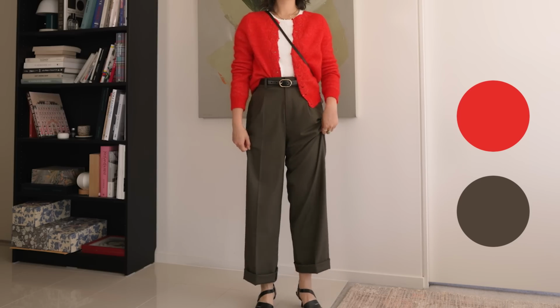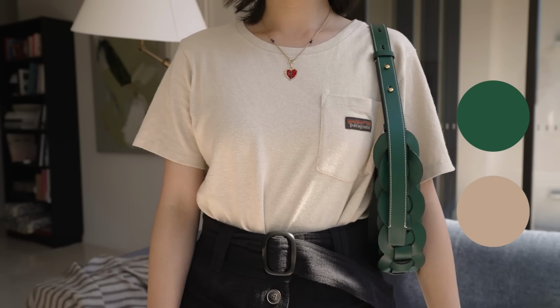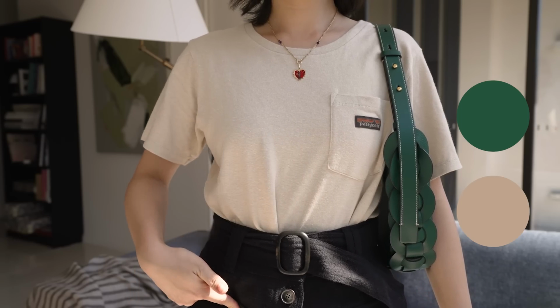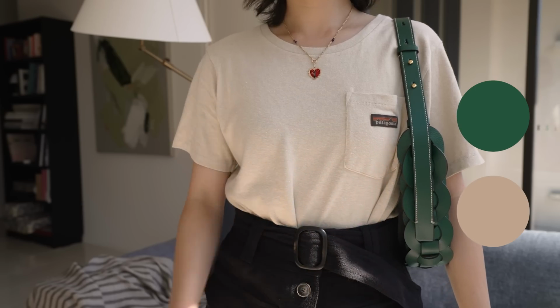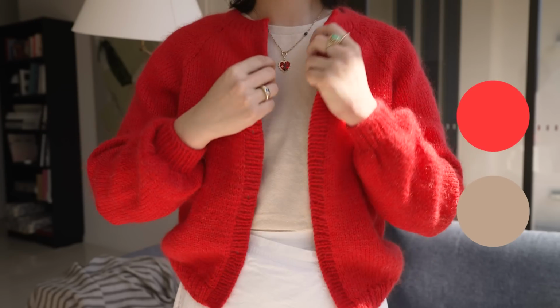Whereas if you want to create a bold statement look, then it might not be so bad to mix it with black and white for just extreme contrast. But the way that I prefer to wear my brights is definitely with these muted tones, because I think they bring each other out. It looks really harmonious, and it gives us so many combinations to play with.